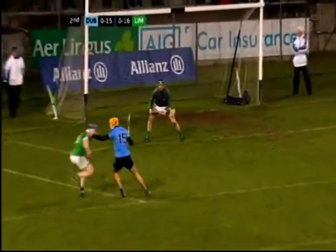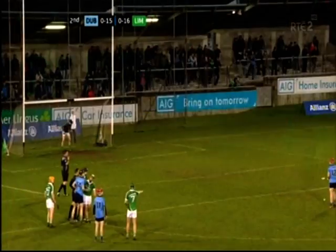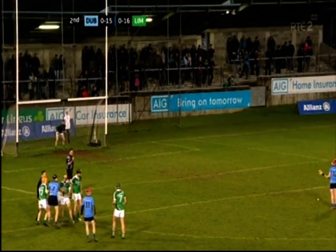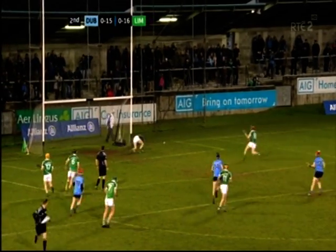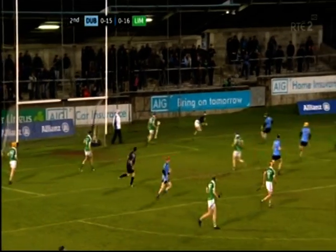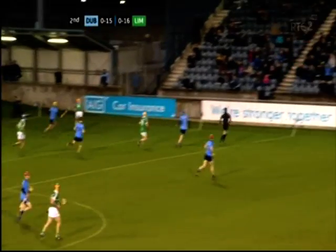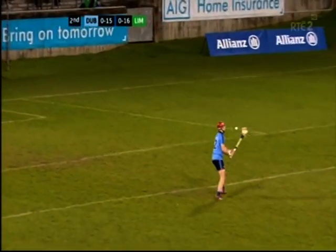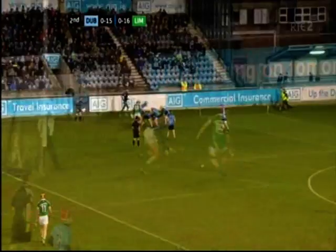Dillon tried to cut inside, his jersey clearly grabbed. And now Dublin can take a 2-point lead here through David Tracy. Oh, that's a fantastic save by Nicky Quaid. Brilliant by the goalkeeper. What a chance though for Dublin. David Tracy struck it well, but that's a great save.